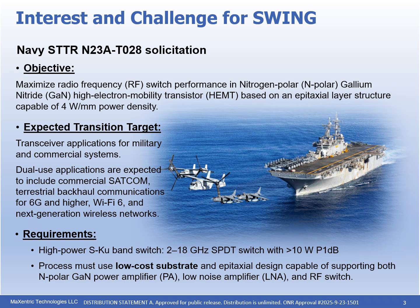Dual-use applications are expected to include commercial SATCOM, terrestrial backhaul, communications for 6G and higher, Wi-Fi 6, and next-generation wireless networks. During this Phase 2 project, a 2 to 18 gigahertz SPDT with 1 decibel compression higher than 10 watts and W-band SPDT will be developed on a low-cost substrate.